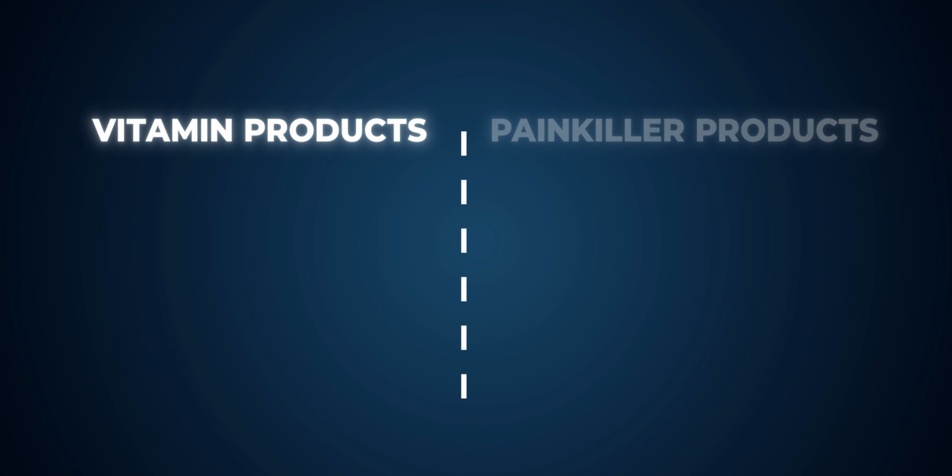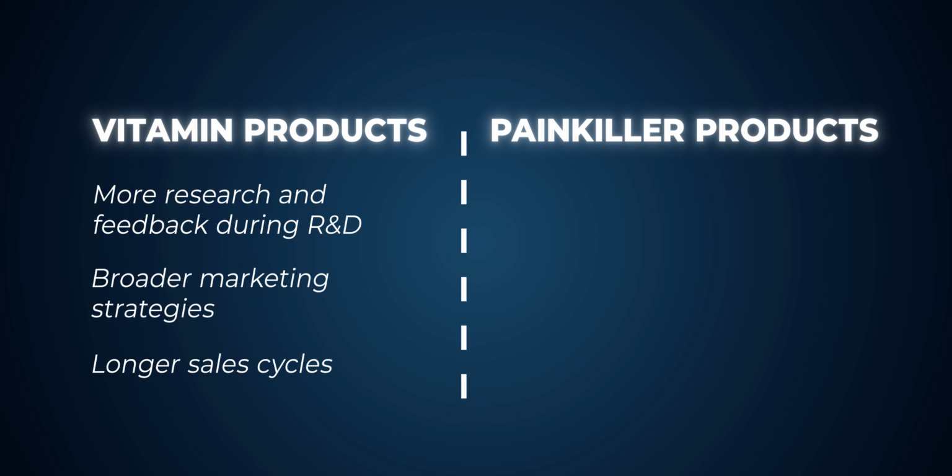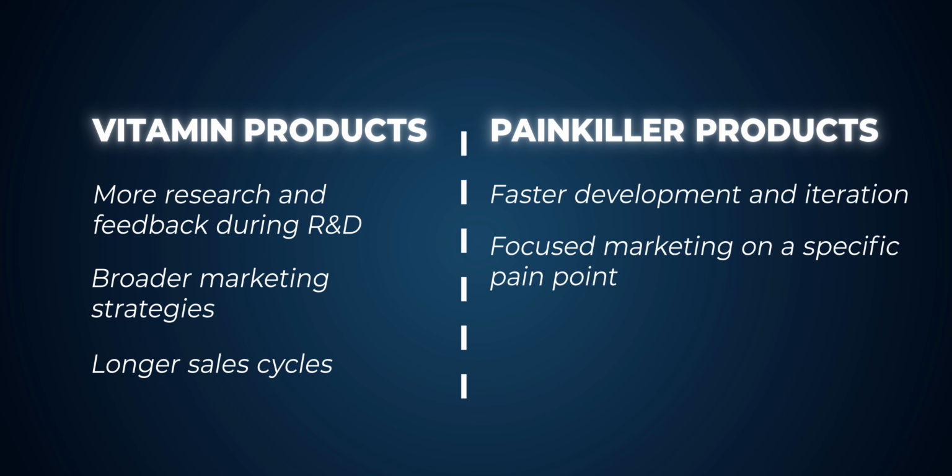Vitamin products need more research and feedback during the R&D phase, employ broader market strategies, and entail longer sales cycles. Painkiller products require faster development and iteration, have marketing focused on a specific pain point, and need a scalable sales process. But remember, I said some products can have characteristics of both, right?